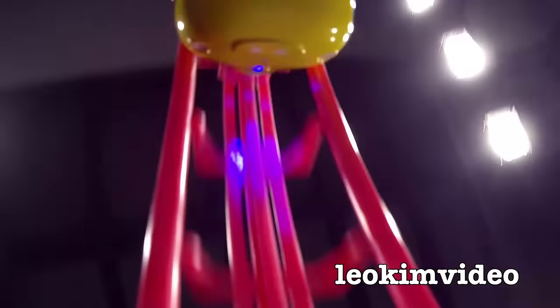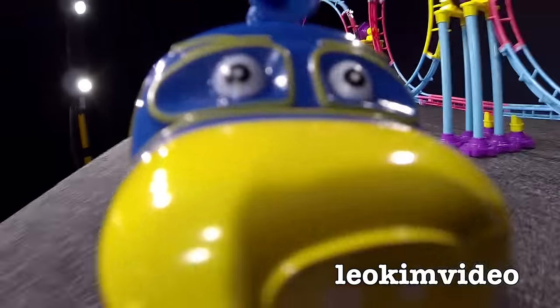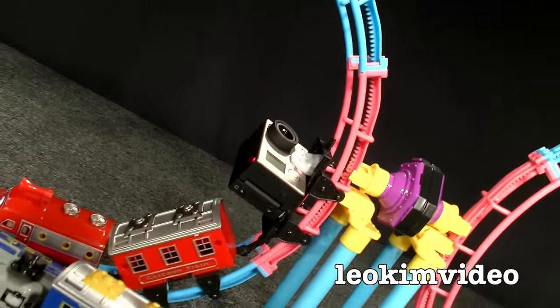It's been such a long time since I've had so much fun with a knockoff. Oh, there's been a train wreck. Oh, actually, I think I've missed it. I don't know what the GoPro was recording, but I don't know what it's captured.